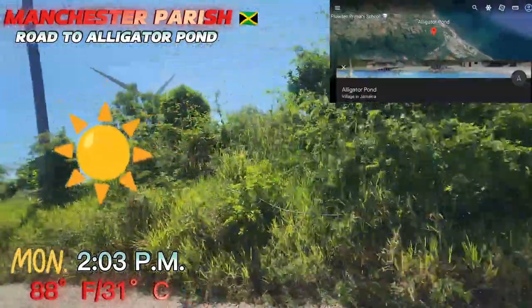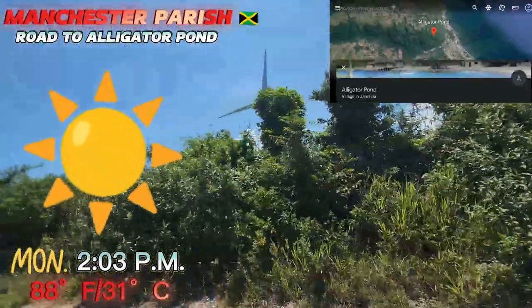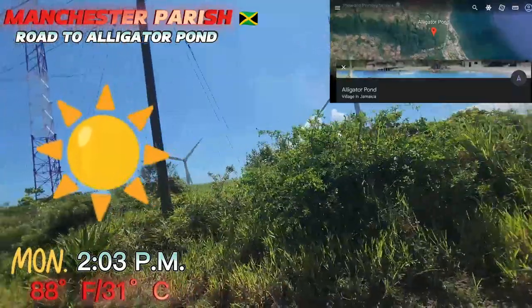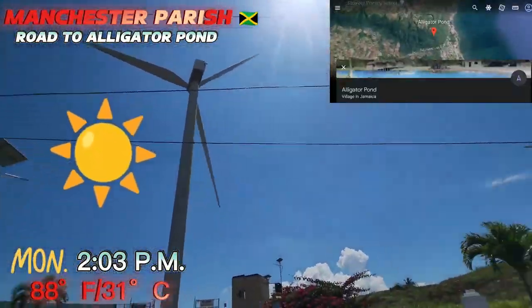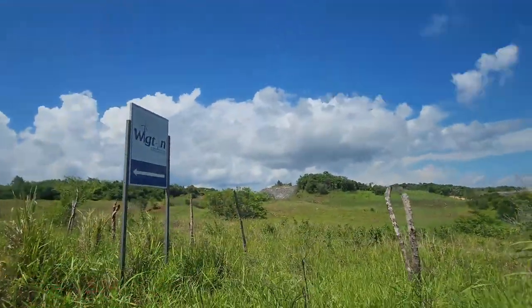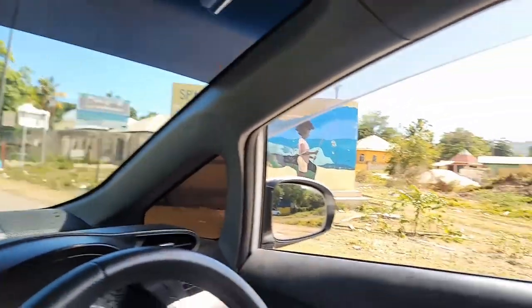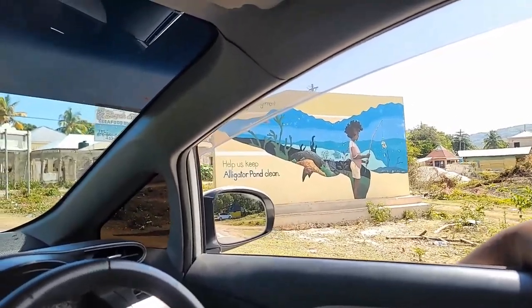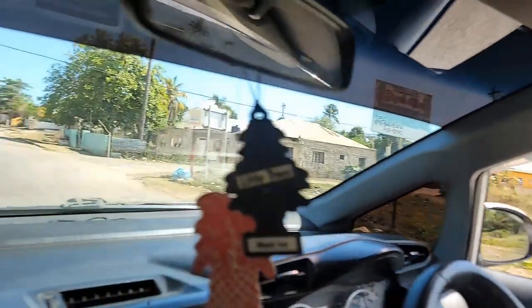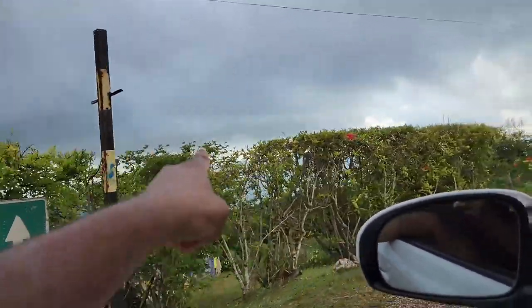Alligator Pond has a rich history that dates back to the pre-colonial times when the indigenous Taino people inhabited the island. They are believed to have utilized the coastal area for fishing and as a settlement site. Following the arrival of Christopher Columbus in 1494, Jamaica became a Spanish colony, and Alligator Pond likely played a role as a landing and trading spot for Spanish ships.